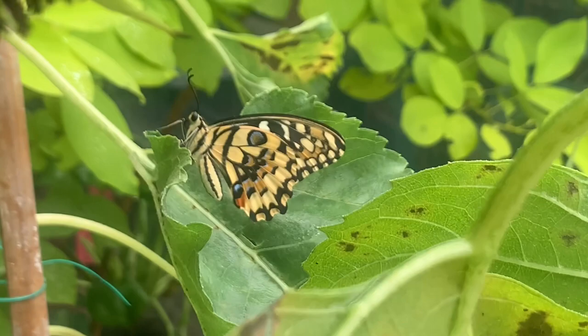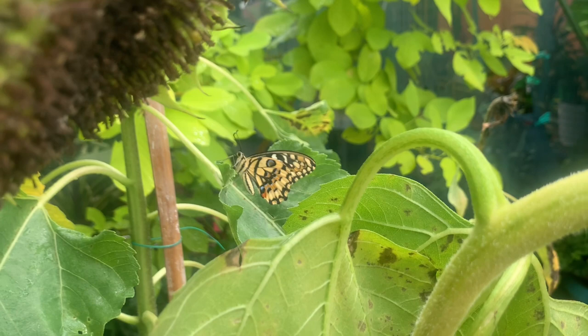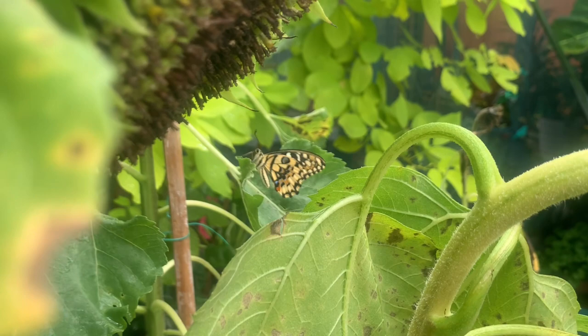Went to the sunflower, guys. Even though it's just a bit raining, it literally went to the sunflower. That's it. I thought you were hungry. My gosh, I'm very bad at checking if the butterfly is hungry. I should learn more about butterflies. Bye bye. Oh my gosh, it's so cool.